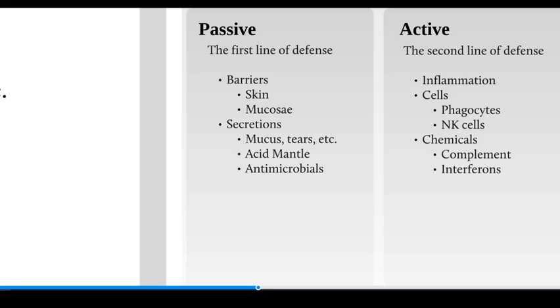Now, these barriers are somewhat active in the sense that they secrete things. So mucosal membranes secrete mucus, and then other barriers like the conjunctiva of the eye secrete tears. There's saliva in the mouth, etc., etc. A lot of those secretions are meant to catch and wash away or clear away pathogens that might be trying to get through those barriers.